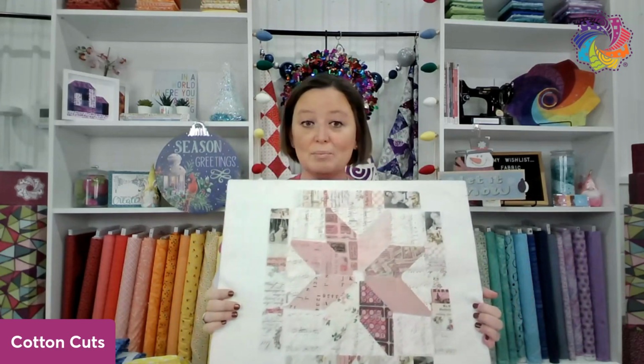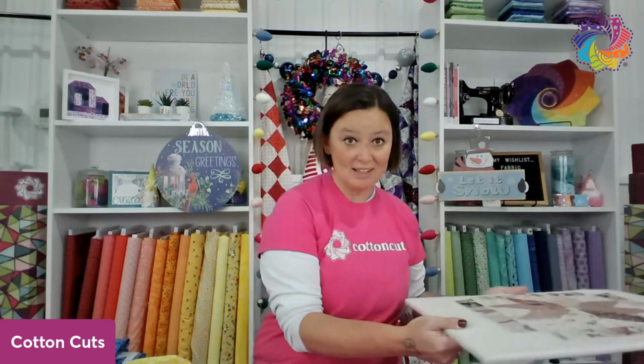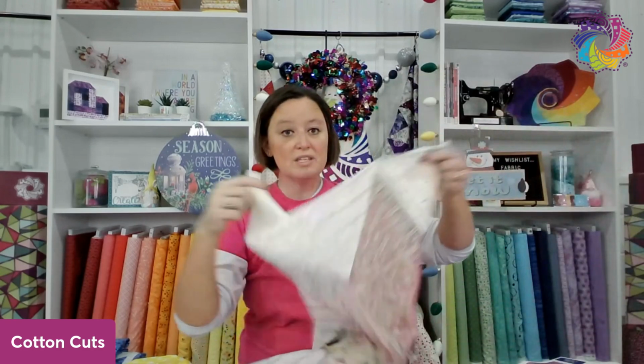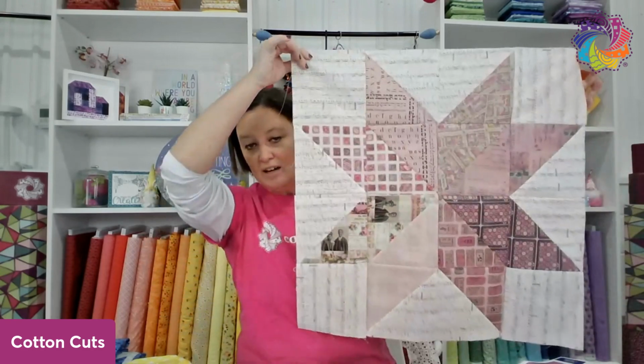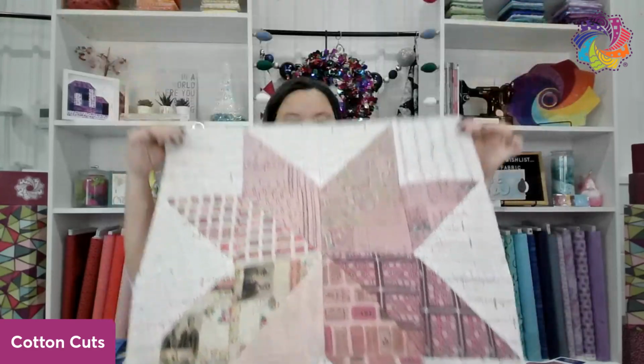Now, this is what the block of the month looks like. This is one block. All the Tim Holtz folks get to make three blocks every month, which is super fun and fantastic. I actually sewed together the pillow kit, and this is what the pillow kit looks like. It's very, very large, but it is the same. I took the same approach for this.